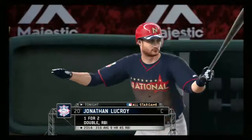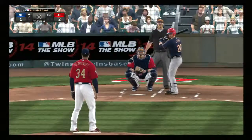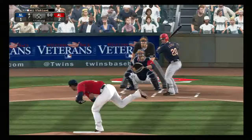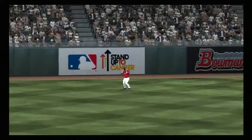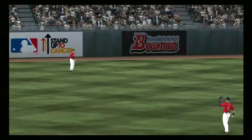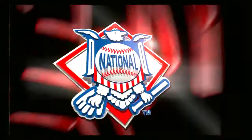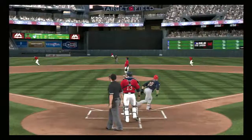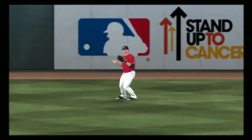Jonathan Lucroy will stand in here to start the seventh in a game that's been sailing along to this point. Gets around on the fastball here as this is hit fairly well out toward left field. Trout is there to put this one away, and it takes just one pitch to record the first out of the seventh. And you'll see where this pitch is. It's up, but it's up far enough that he can't quite get on top of it, and he winds up lifting a lazy fly ball.